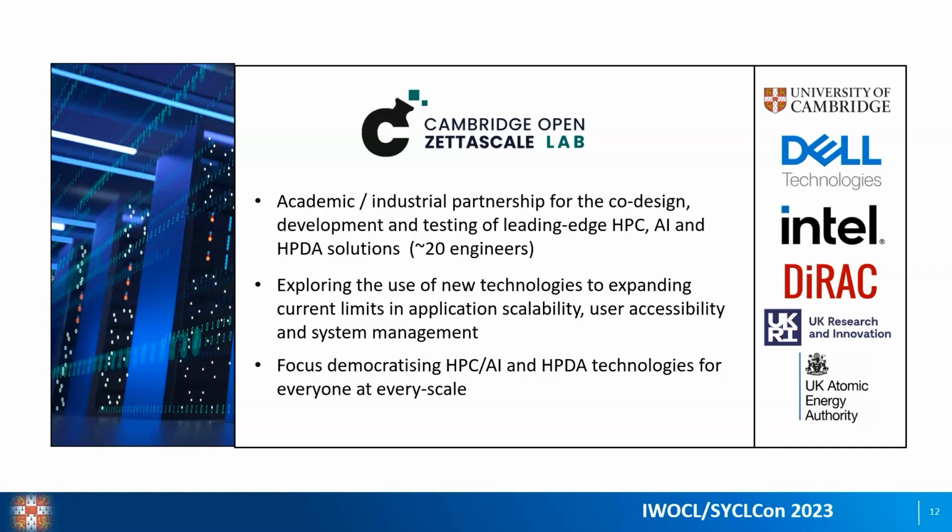Yeah, others may disagree, and actually probably do. But in my opinion, exascale is a huge waste of money. Unless any of you have got exascale codes that you're keeping hidden that I haven't seen.